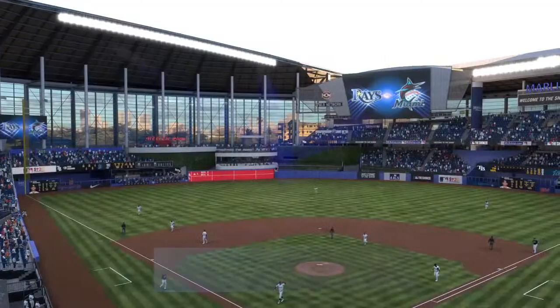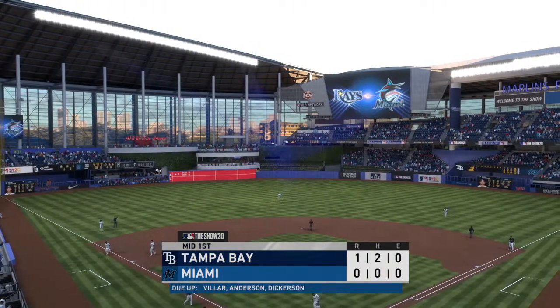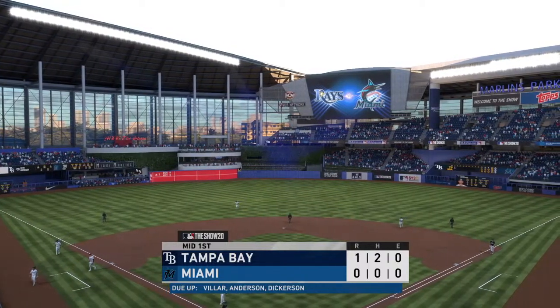So they pick up a run on 2 hits, no errors, and a man left. On now to the bottom of inning number 1. It's the Rays 1, the Marlins coming up. You're watching Major League Baseball.